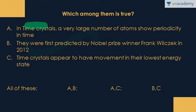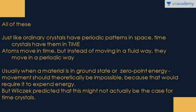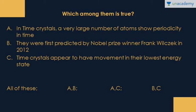But in case such a pattern repeats over time as well, then it is known as time crystals. So obviously, in that large number of atoms, they show periodicity in time. Just to put the whole sentence in perspective, atoms move in time, but instead of moving in a random and fluid way, they move in a periodic way. Second part, they were first predicted by a Nobel Prize winner. Yes, they were first predicted by him, but the theoretical model for the same is given right now.